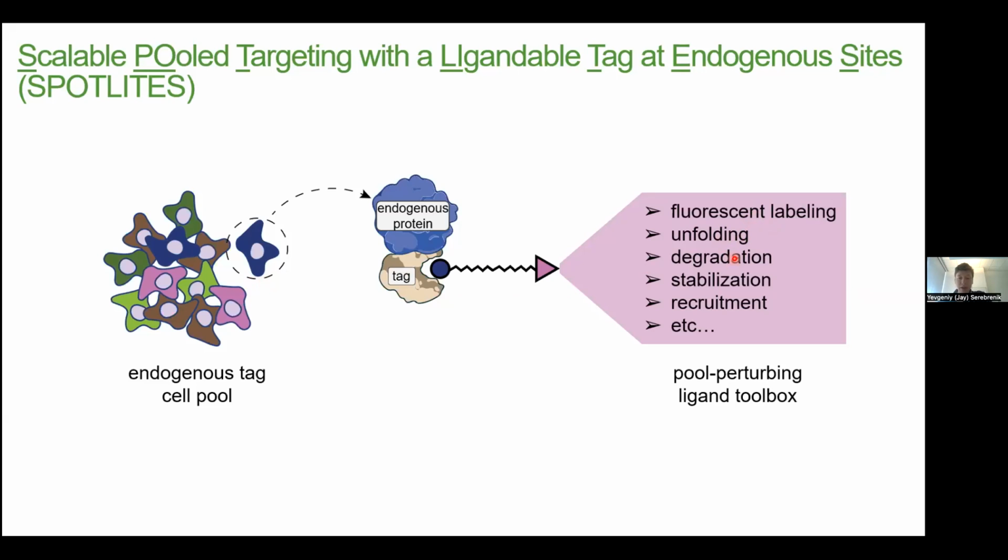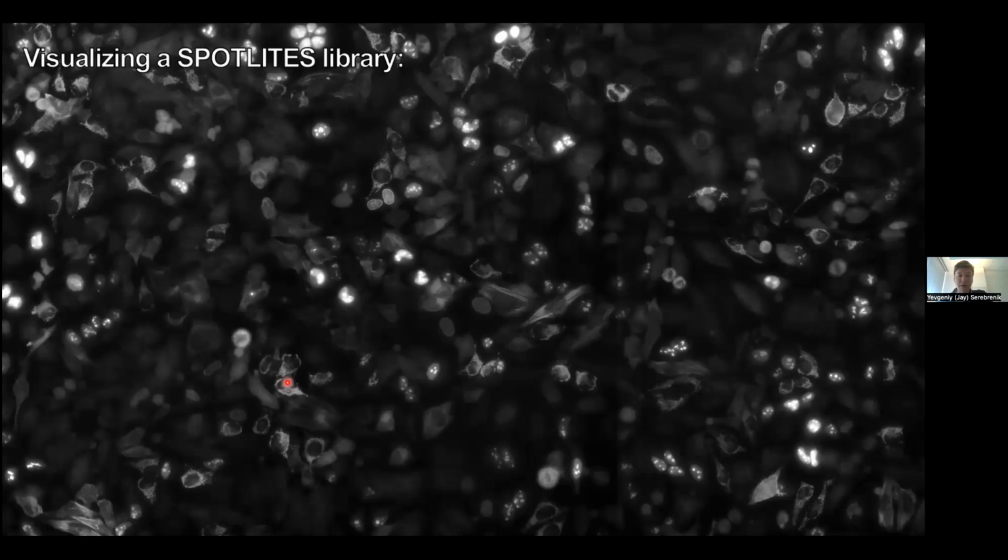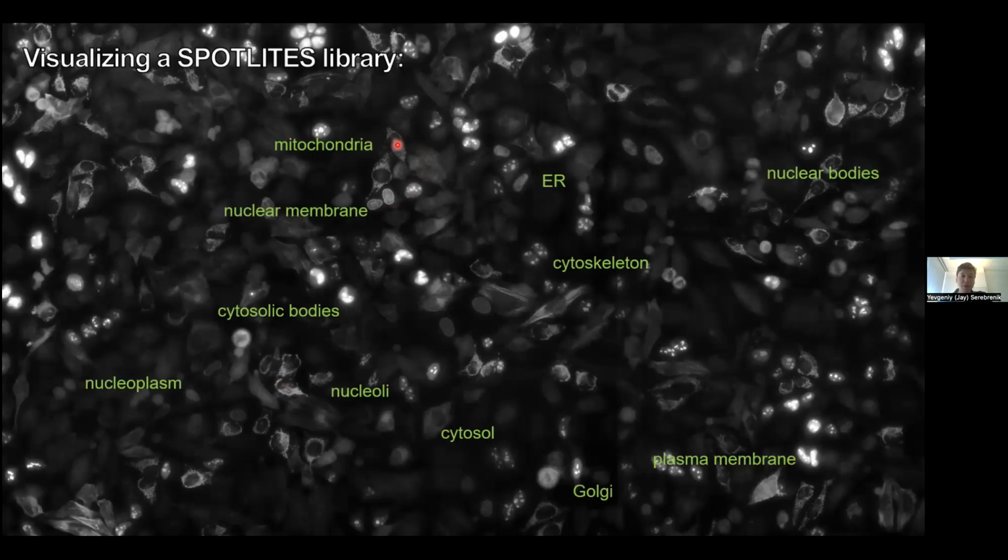So I'll begin with the punchline and show you just how these libraries look in real life. And so here's one of our libraries that was treated with a fluorescent ligand. And you can see from this one image, there's a huge variety of different localization patterns. And I'll just point out a couple to you. So up here, we see a pattern that looks like mitochondria localization. Below that, we see what looks like a nuclear membrane pattern. Nearby, we see some patterns that could be cytosolic bodies.